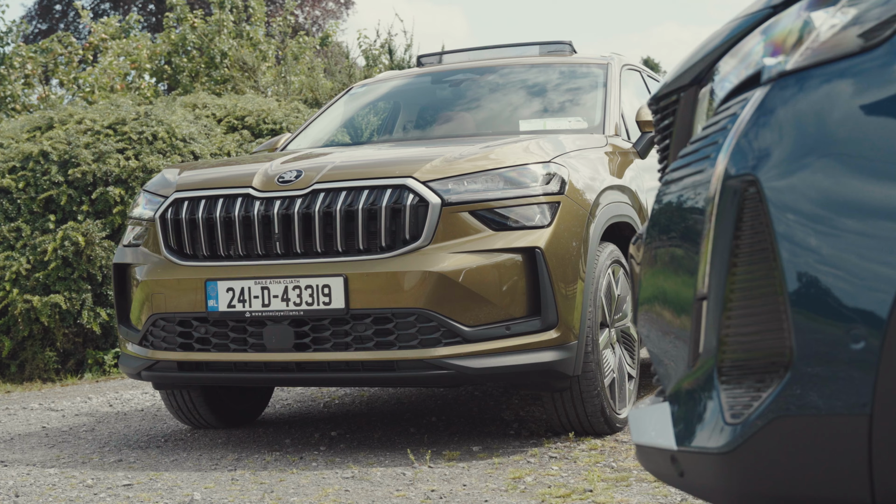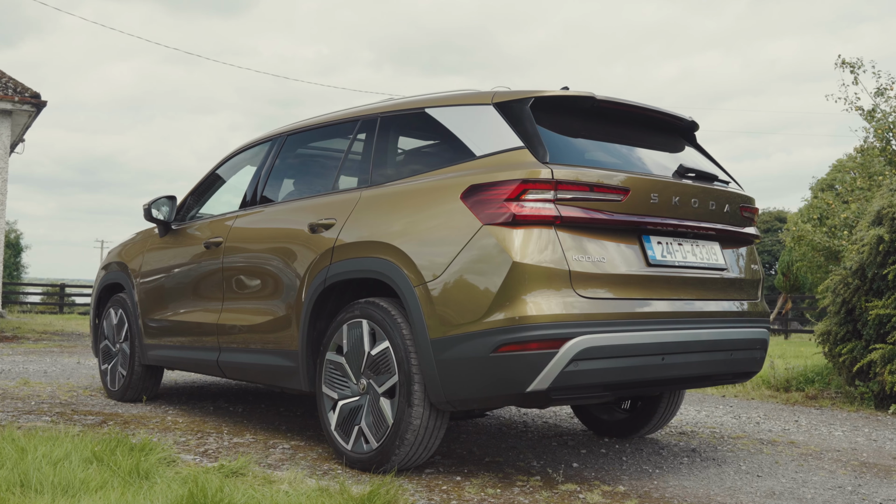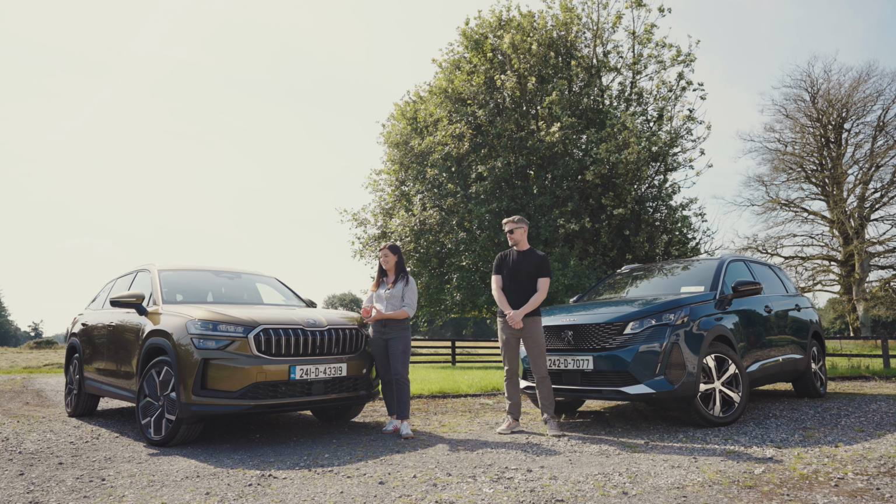Skoda Kodiaq. Now, the Kodiaq has been a massive success for Skoda since it first arrived here in 2017, even outselling the Octavia at one stage, which is crazy because we love our Octavias here. But it's not hard to see why. I mean, you've got a 7-seat SUV, stylish design, Skoda reliability. They were always going to be on to a winner.